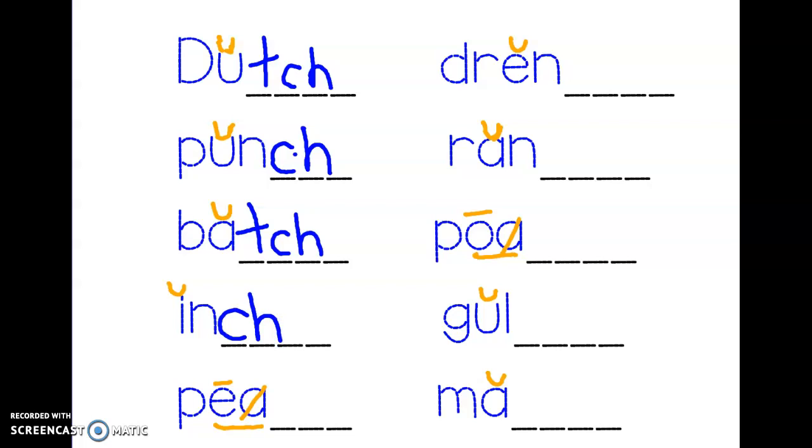Let's look at peach. And this is a long vowel sound. So I am once again going to write CH. If you notice so far, I wrote a TCH following a short vowel sound. Everything else was a CH. Continue doing these as a practice on your own.